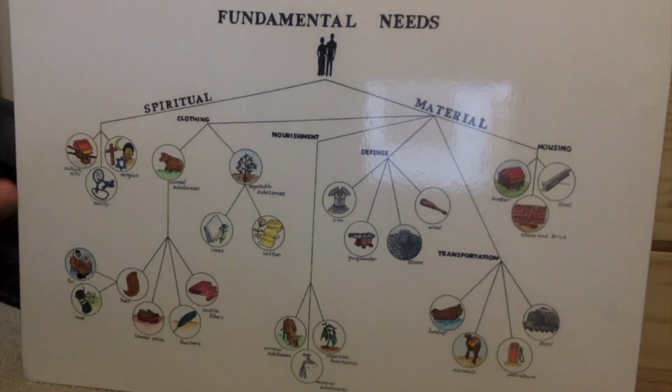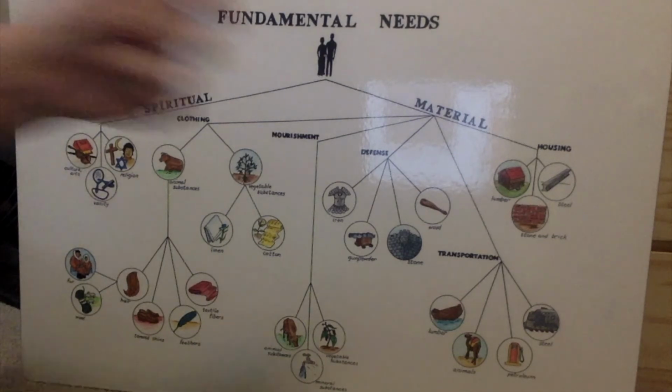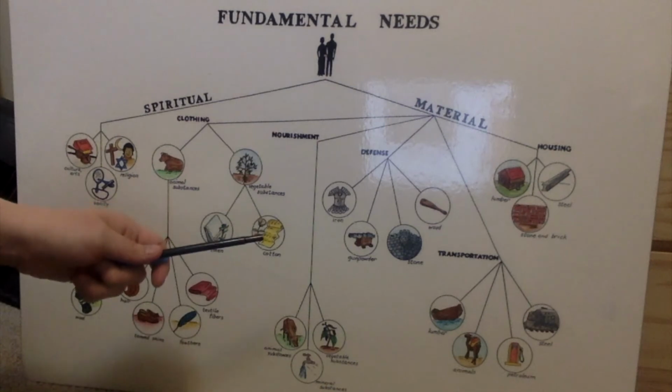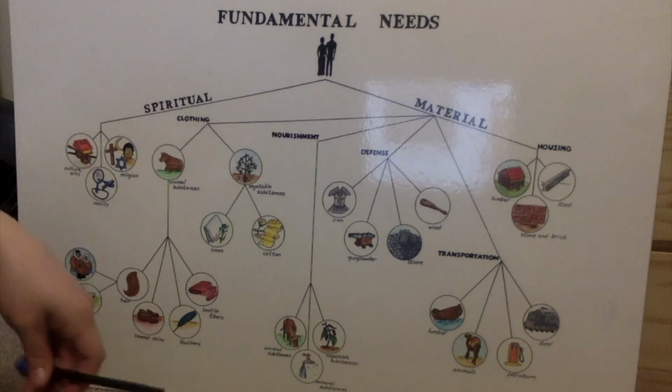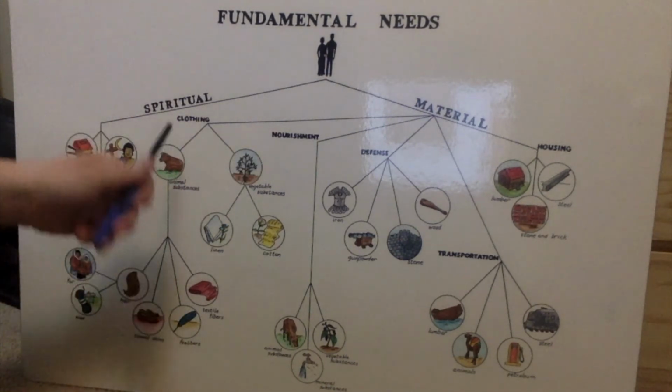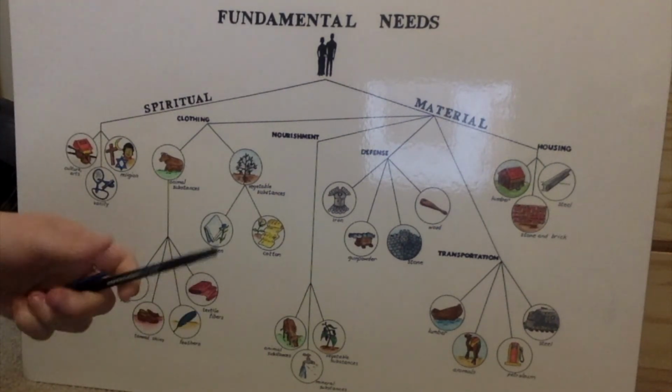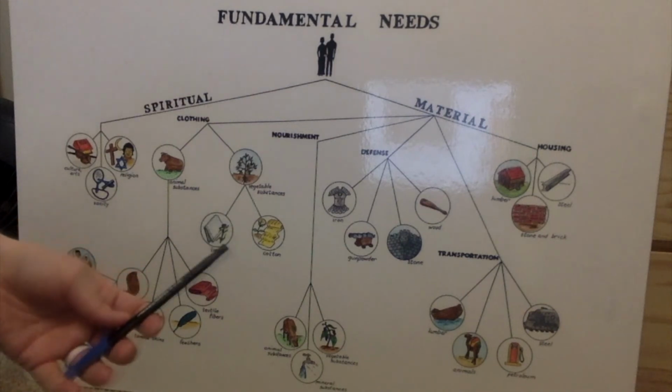Or, in my last suggestion, and I actually think this would be really, really cool because it could spin off a great creative writing project, is to make up a culture and fill all these things in for them. Okay, so what kind of housing did they use? What was their transportation? What was their defense? What was the food they ate? What was the clothing they wore? And it would be really fun to make up a completely new culture of people or a species of people. Maybe these are aliens. I don't know.